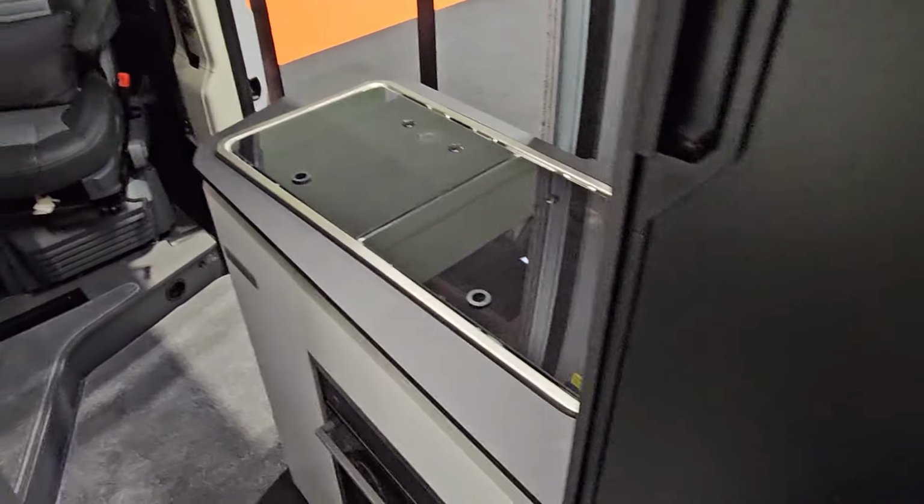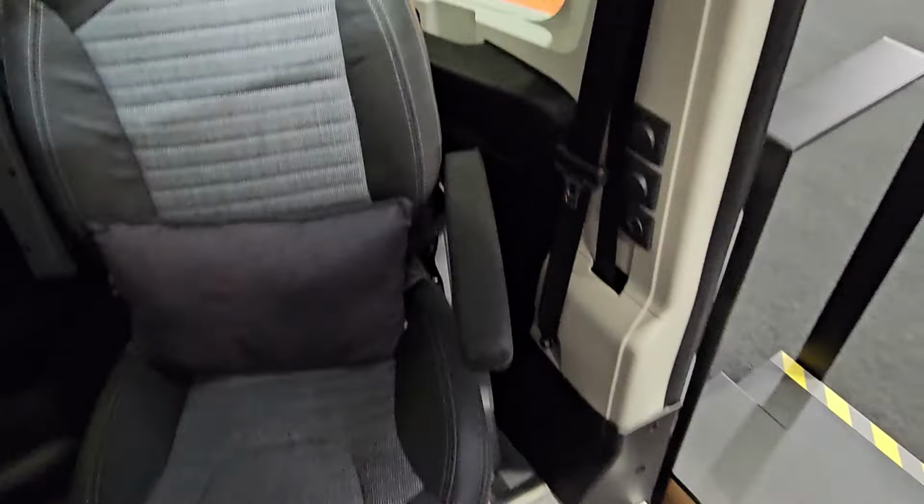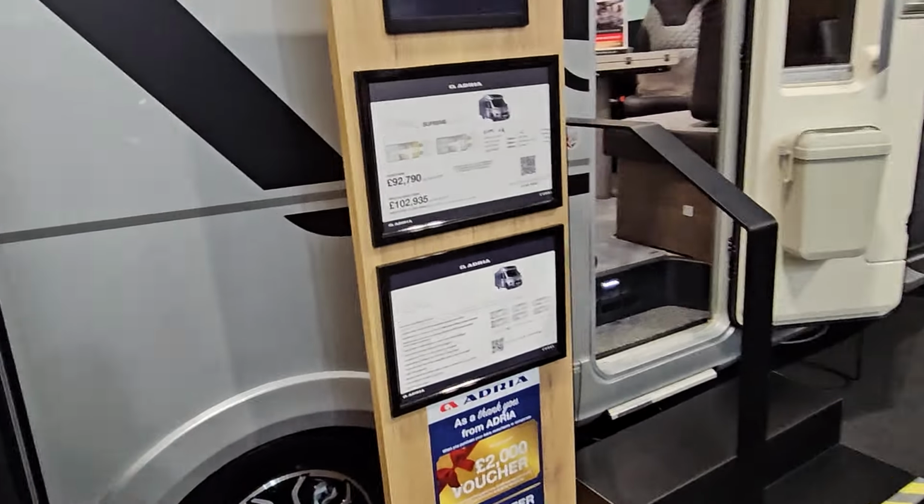Heating on the other twins has moved to diesel electric as standard instead of gas and electric, to move away from reliance on bottled gas, which is very, very sensible. So we've got a Fiat based coach built here. Now we've got some of these left on special offer.